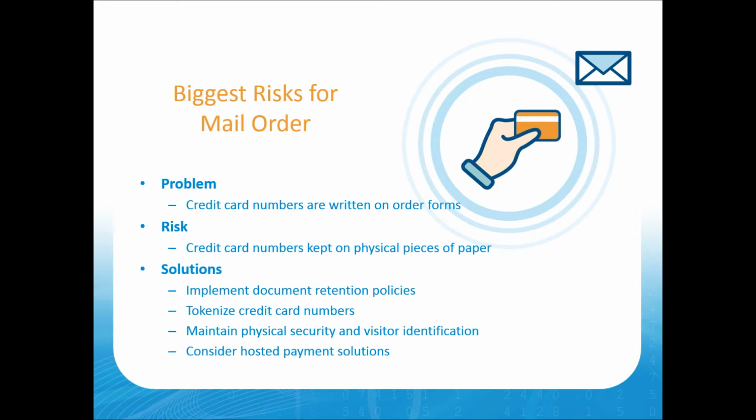You want to maintain physical security and visitor identification. What that means is you want to have employees or visitors wear badges or something. So if you're in an office where not everybody knows everyone, you want to be able to quickly identify who is not an employee or who doesn't belong. And then there are also hosted payment solutions, again, that we'll talk about in a few minutes, that may apply to mail order type scenarios.